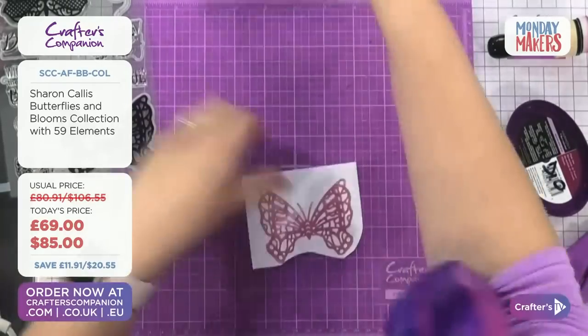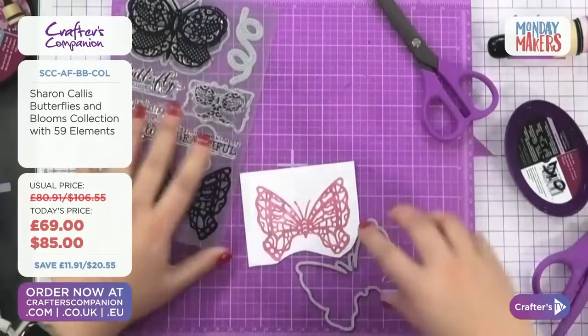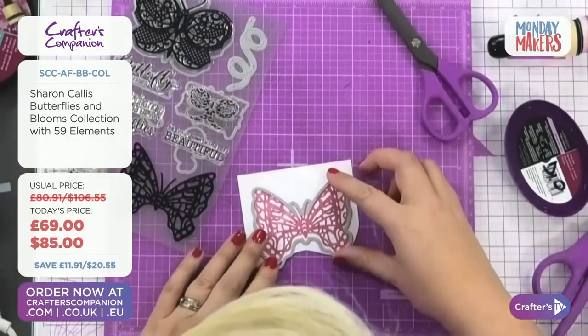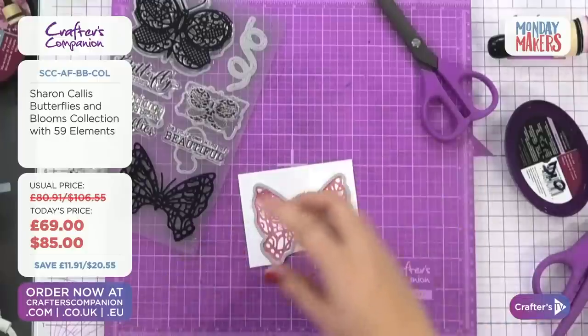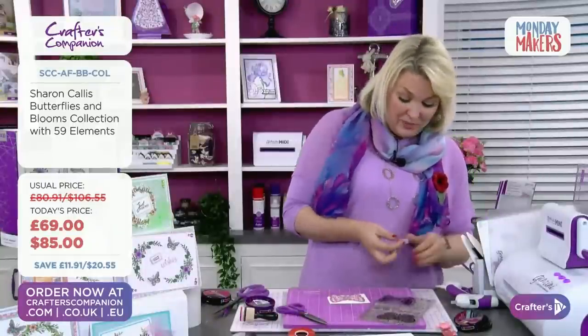She very much is. Right, so here's what I'm going to do. I'm going to take now the die that goes with this. I'm going to line this up over the top. And can you see? You can cut it out perfectly. And this is the beauty of them. She's done the dies and stamps just to make life a little bit easier.